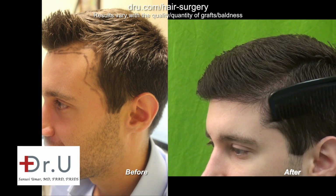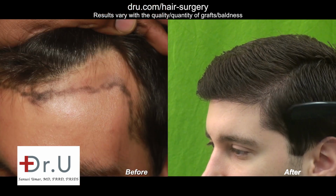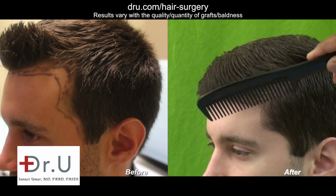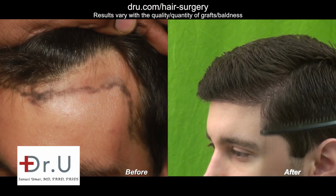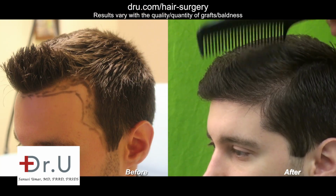The hair on the temple point points backwards. It's directed backwards, and then the hair up right there is pointing forward. The doctor or the hair transplant provider needs to be able to make this transition in angles seamless, so it looks natural. And you can see that that's been achieved here.